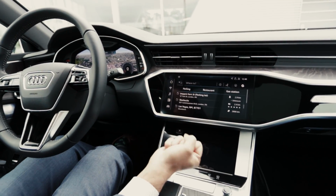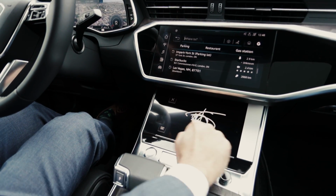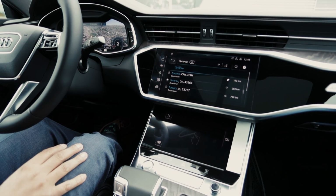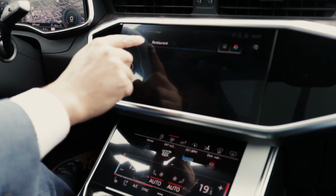Got to stretch these hands out. All right, Toronto, let's go. T-O-R-O-N-T-O, and I get Toronto. How fast is that? So let's try different accents. This is going to be brutal.